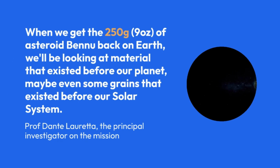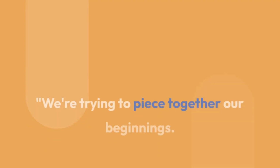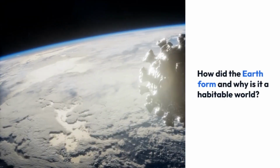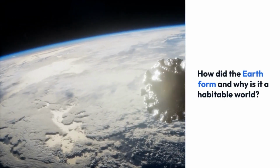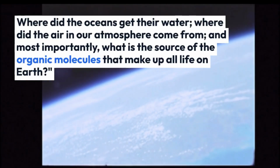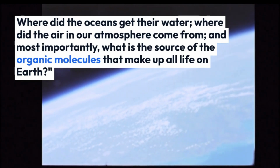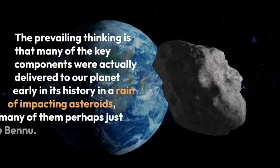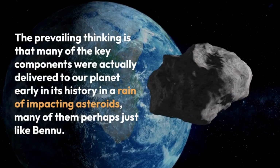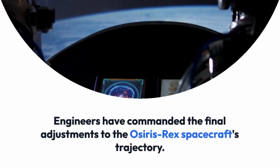Bennu probably contains a lot of water, as much as 10% by weight, bound up in its minerals. Scientists will be looking to see if the ratio of different types of hydrogen atoms in this water is similar to that in Earth's oceans. If, as some experts believe, the early Earth was so hot that it lost much of its water, then finding a match with Bennu would bolster the idea that later bombardment from asteroids was important in providing the volume for our oceans.